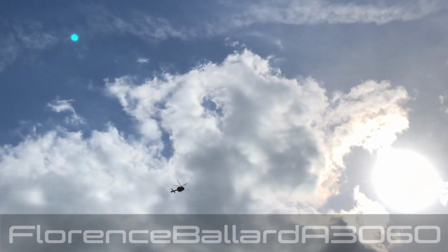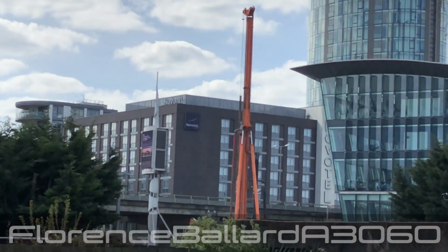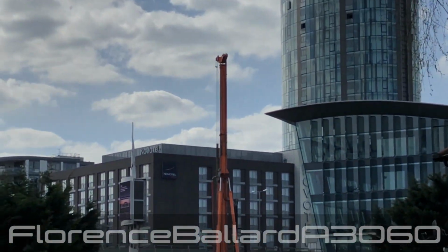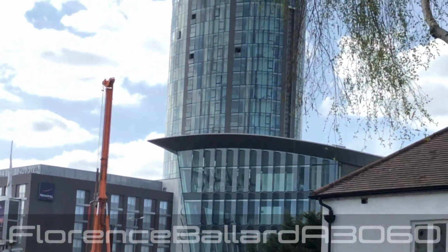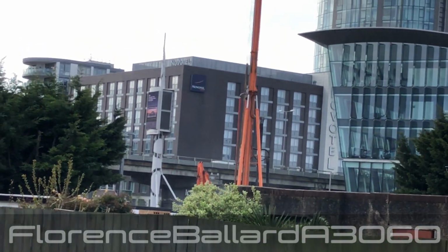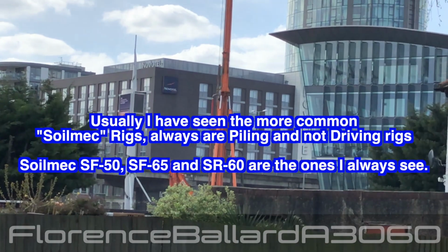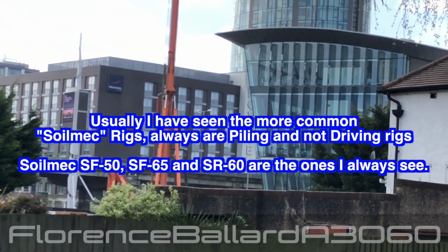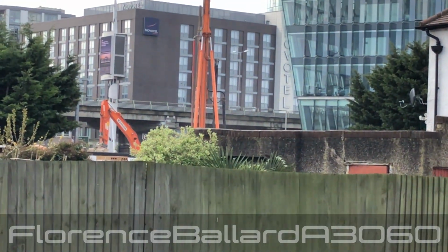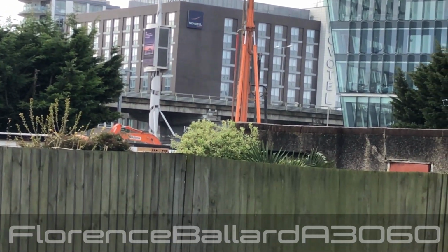That's the air ambulance. Piling rig. Clear it from my house. See it there? Not too sure what one it is actually. It's a Soil Mech or whatever. There's a Marin excavator next to it as well.